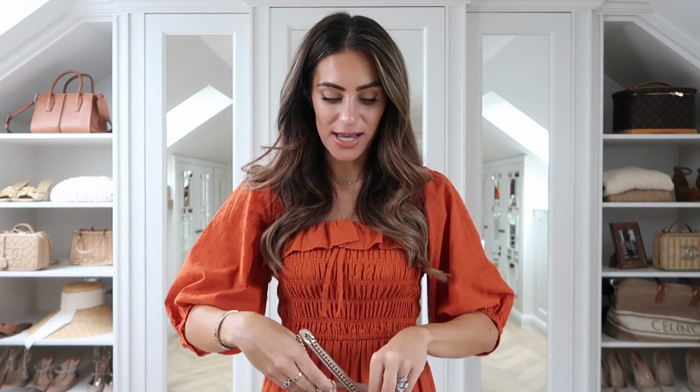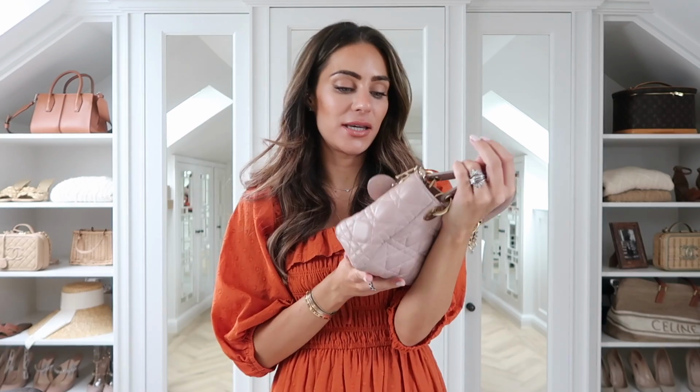And this bag obviously is not going anywhere. I love it too much, and it's so battered and bruised now, like literally all of the handles. It probably needs to go to a little handbag spa or something because it's got ink on it. The metal is rubbing, but I love it so much.